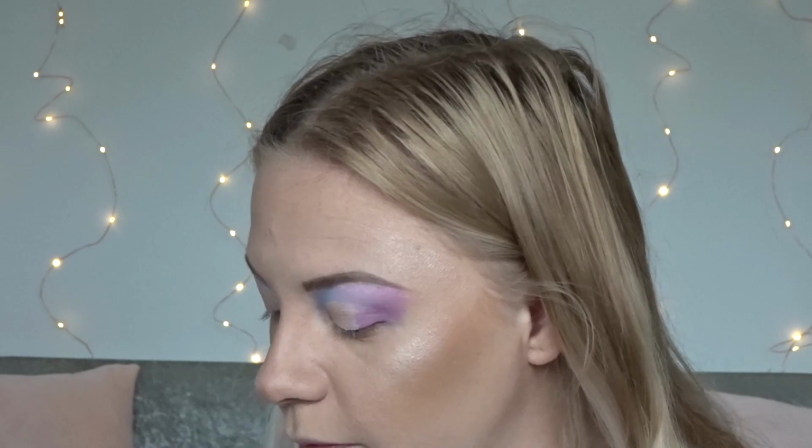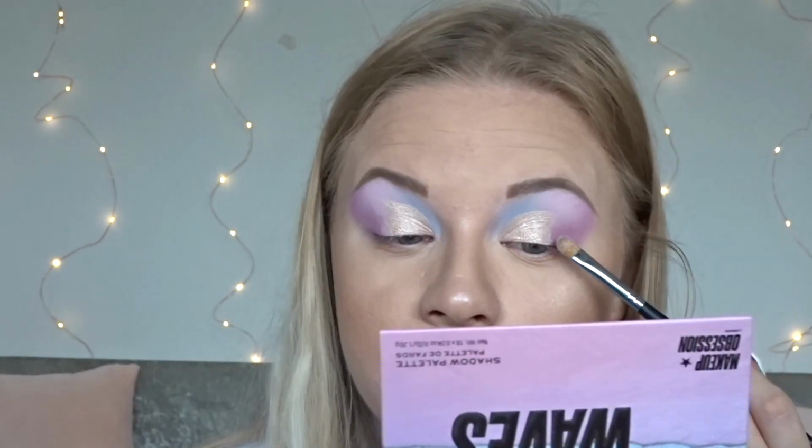Okay, so yeah, that did apply a little bit better with the spray, but to be honest, it was pretty pigmented without it, so I'm very impressed with that. I need to find a shimmer that can connect this, this is the purple. So I think I'm going to take the shade Mother of Pearl. And let's see if this is any good.